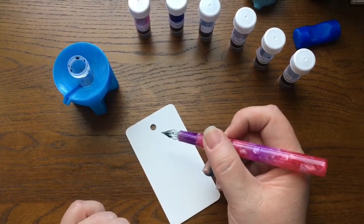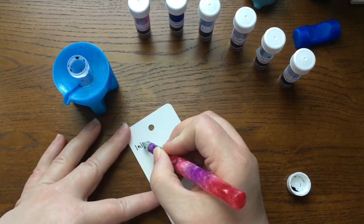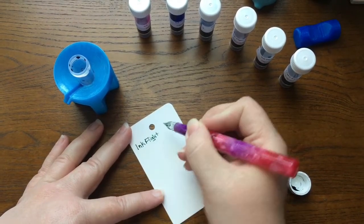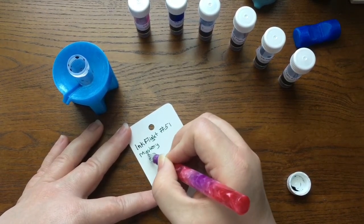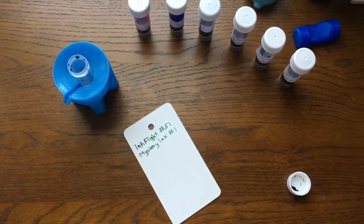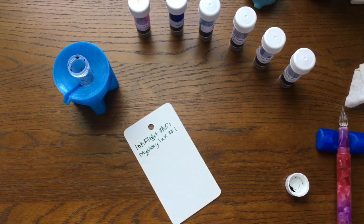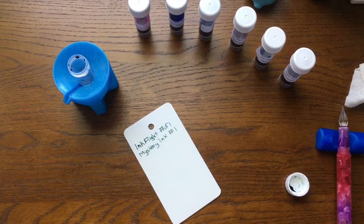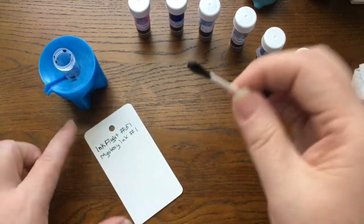So, gosh, what should I call this? So I'm gonna call this Ink Flight 51 mystery ink number 1. And then I'll leave a spot underneath so I can write it in once we figure out what it is. All right. Swatchy, swatchy. Ooh, so nervous.